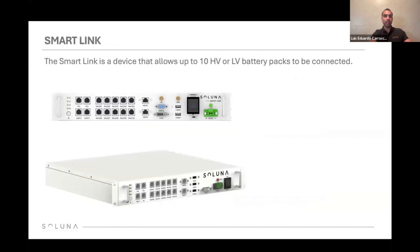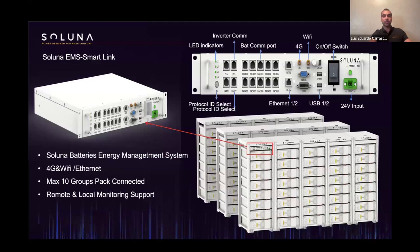This is the Smart Link, and it's a device that allows up to 10 high voltage or low voltage battery packs to be connected to it. And this is the design of the Smart Link. It has the inverter communication, the LED indicators, protocol ID, Ethernet port, Wi-Fi connectivity, USB devices, and it also has remote and local monitoring.